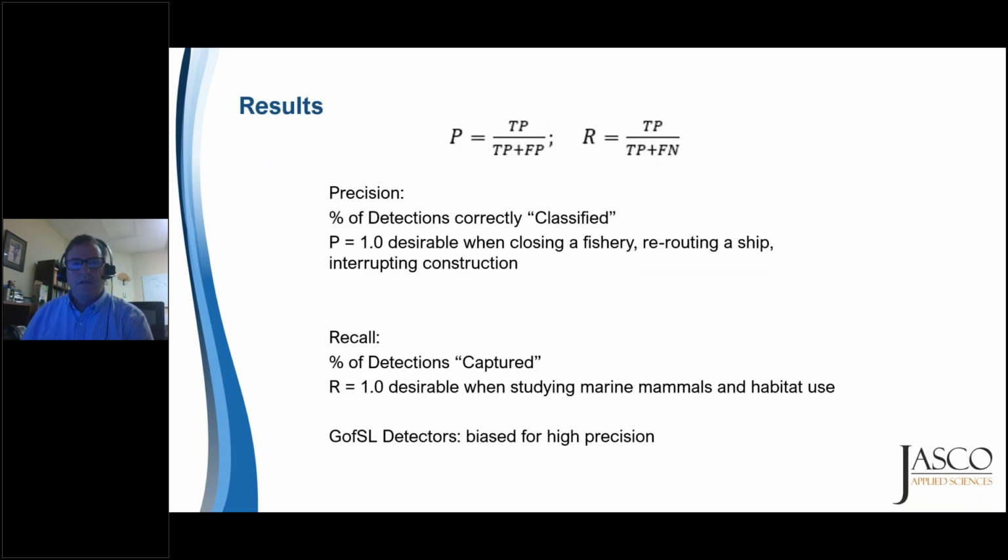So one of the things that we worked on was getting to high precision. The reason for that is because the stakeholders in this data set are closing fisheries and rerouting ships, and perhaps, eventually for other clients and customers, interrupting wind farm construction. And so precision really counts. And so our detectors and classifiers were biased for high precision.